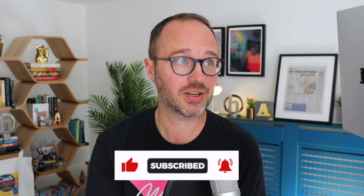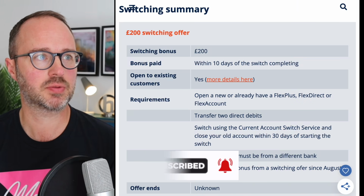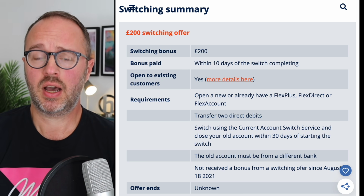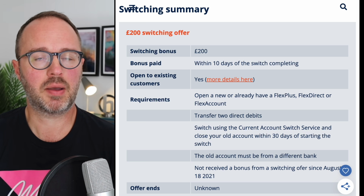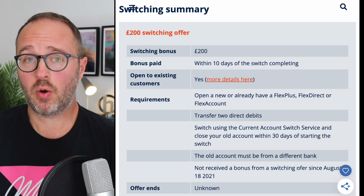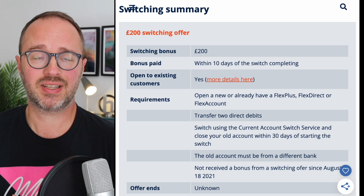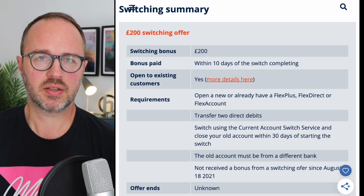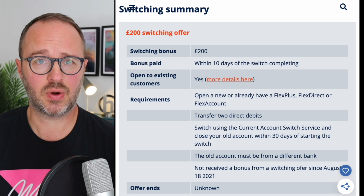And we'll go over to the site. I'll share my screen here so you can see my little summary table as part of that article. This switching bonus from Nationwide is worth £200. As I say, there is a way you might be able to get this more than once, which I'll come back to. Now, this bonus is quite a quick paying bonus as well. Once the switch has completed, you'll get the money within 10 days. So not as fast as the Lloyd's one that's currently running, but still a pretty decent one.